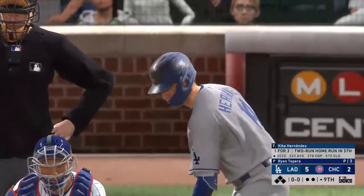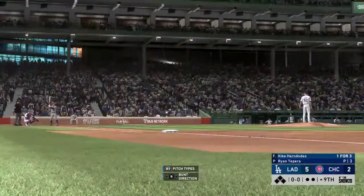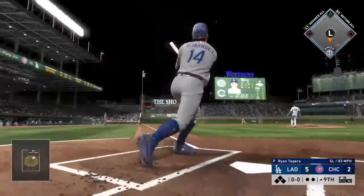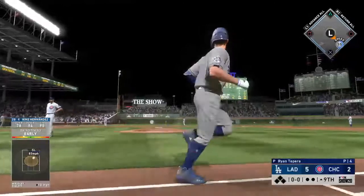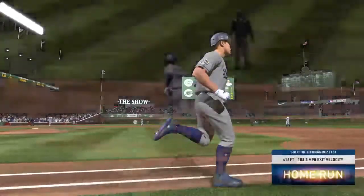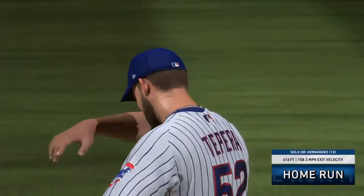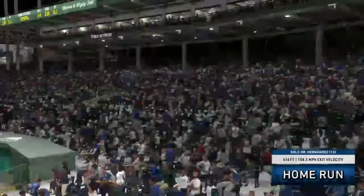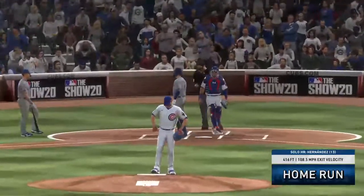All set to start the ninth in this one, and that means the plug-and-play utility man Kike Hernandez will bat next. First pitch of the at-bat. High and deep to left. This one's got plenty of distance. And bye-bye, that one's gone into the bleachers. A solo shot that time for Kike Hernandez. His second home run of the game as they open it up to 6-2 now.